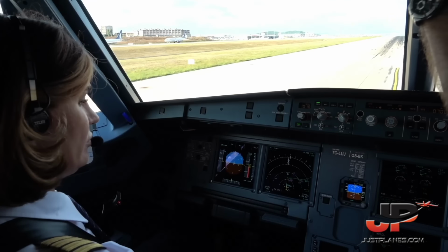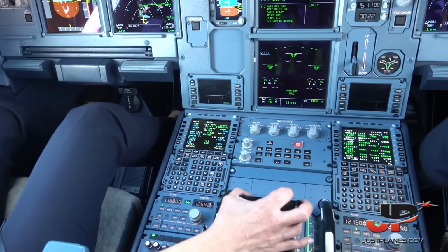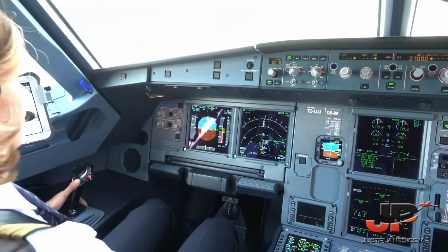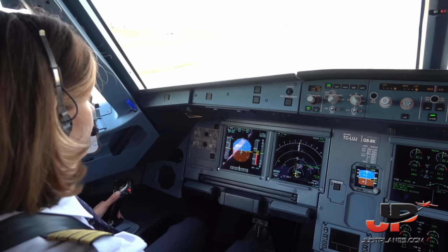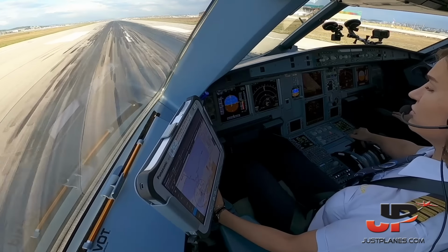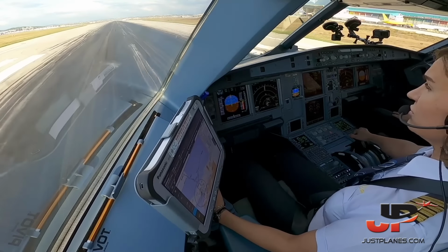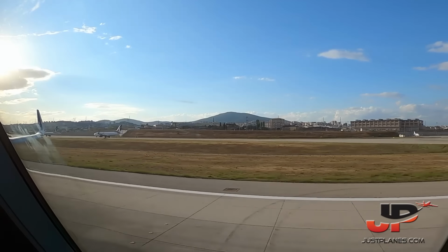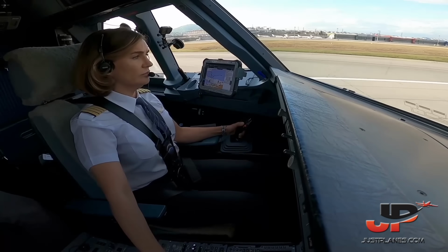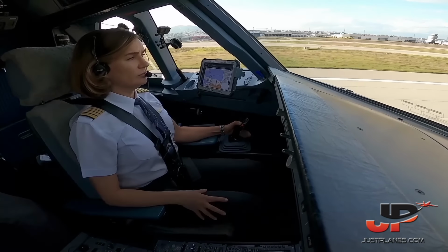All lights on. Lights on. Brake lights off. Have a nice flight. Stable. Checked. Manual flex 57, SRS runway, auto thrust blue. Checked. Thrust set. Knots. Checked. V1, rotate.